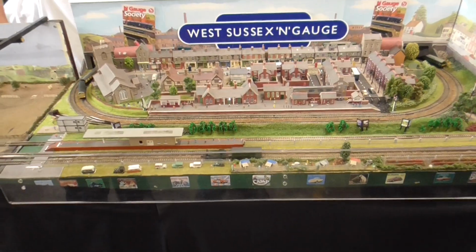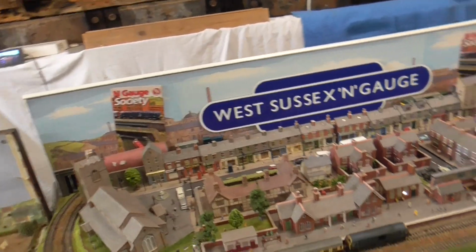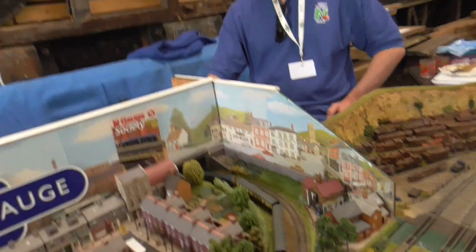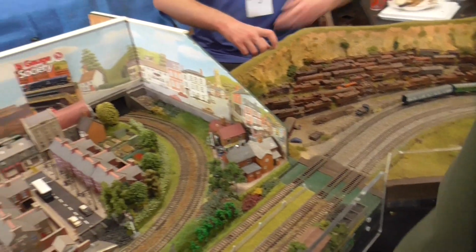What's that, mate? Where's Sussex gauge? That's handy. Oh, and scrapyard locomotives. Had you made them scrapped? How'd you make them scrapped? I was the one who made this layout. It was that woman there.